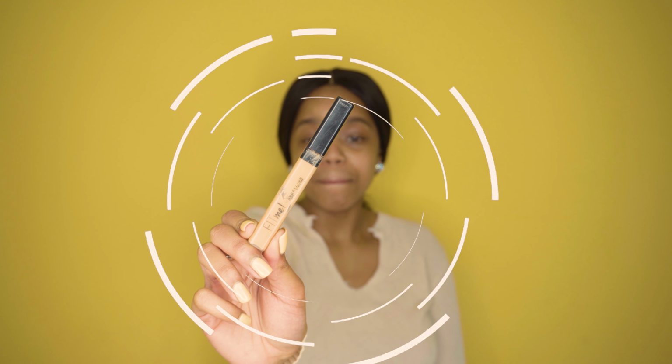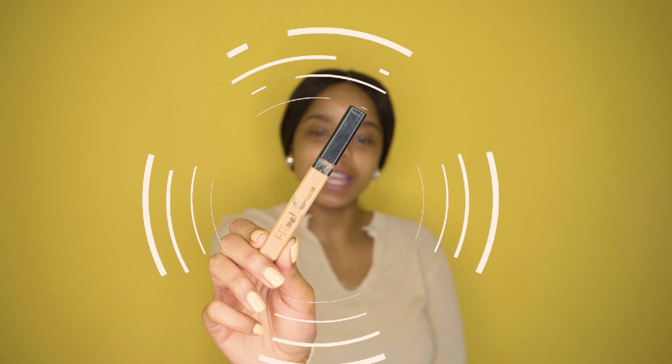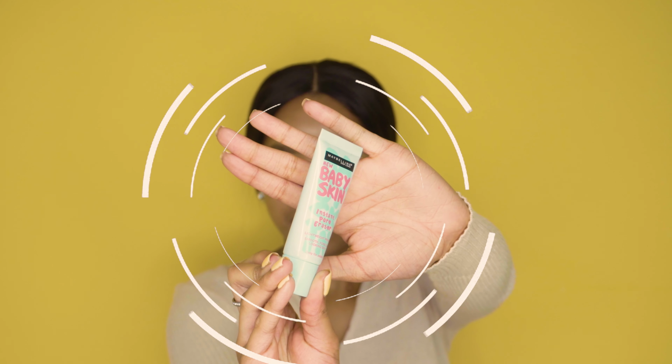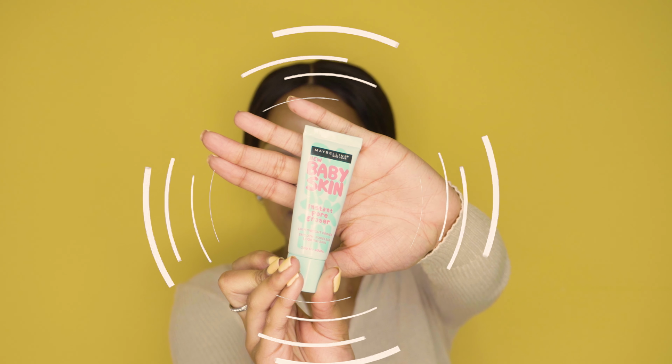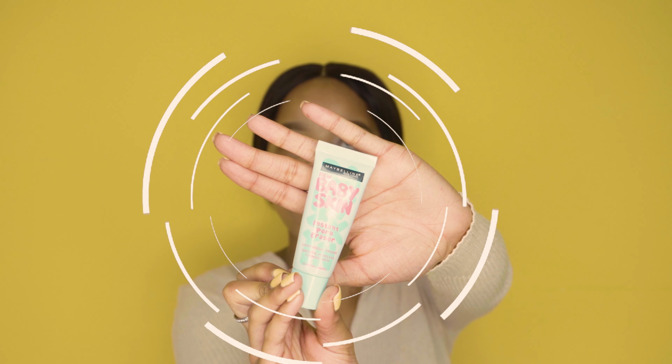Then I'm going to use Maybelline Fit Me concealer, which should be 2 shades lighter than your foundation, so that it highlights your cheekbones, your forehead, maybe your chin if you want to, and the bridge of your nose. Maybelline Baby Skin Instant Pore Eraser primer.